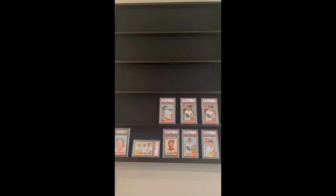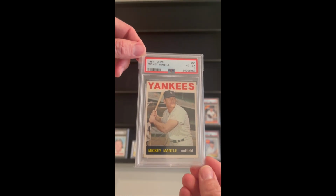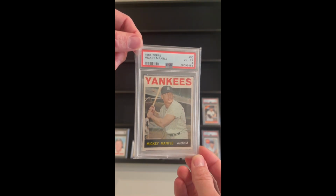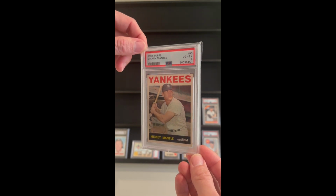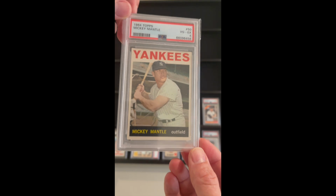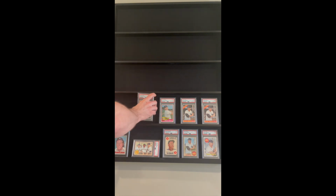But first, we'll see the 64 in a PSA 4. Another card that is very hard to find this well centered. Love it. Love this card. Just iconic. Got one corner that's kind of dinged up. The others are really nice. Either way, love the centering.